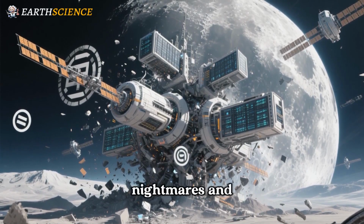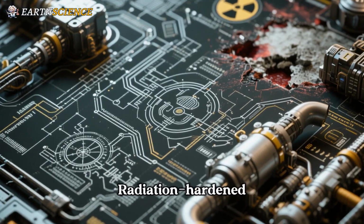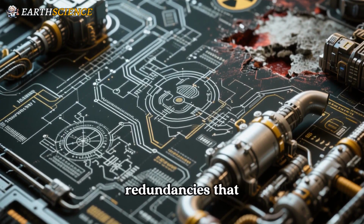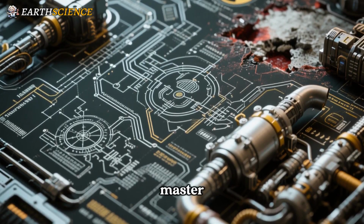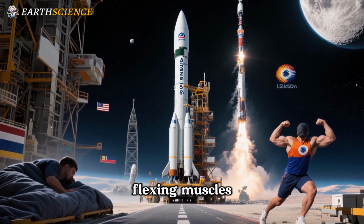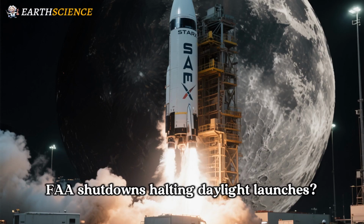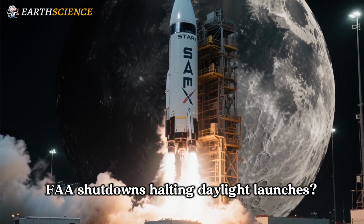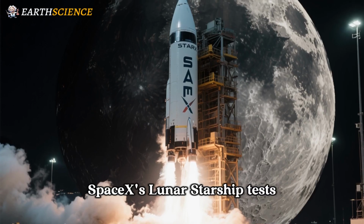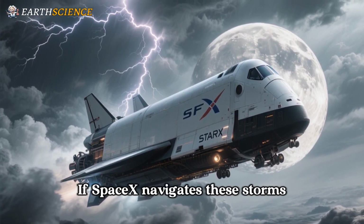Orbital data centers promise boundless compute, but detractors spotlight debris nightmares and ethical quagmires. Who controls lunar AI? Radiation-hardened tech and waste heat woes could turn triumphs into tragedies, demanding ironclad redundancies that SpaceX's Lunar Starship must master. International rivals aren't sleeping either. Ariane 6, Rocket Lab, ISRO flexing muscles with flawless deployments, reminding us the lunar race is a global sprint. FAA shutdowns, halting daylight launches, a chilling reminder of bureaucratic hurdles that could stall SpaceX's Lunar Starship tests, amid whispers of government staffing crises.